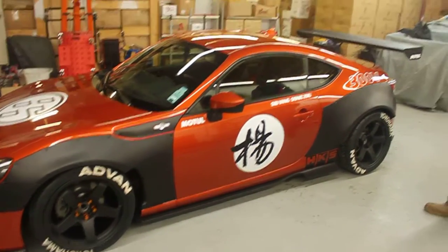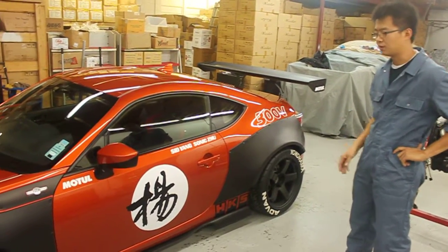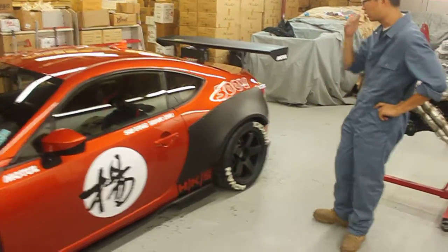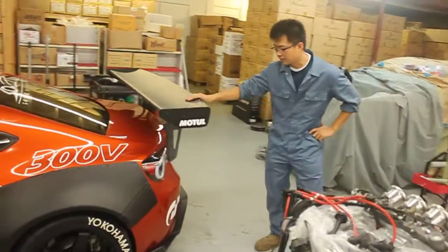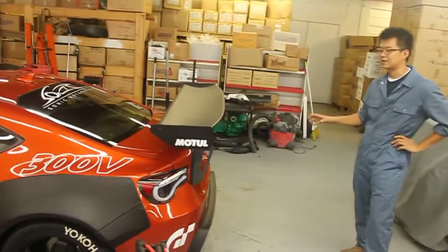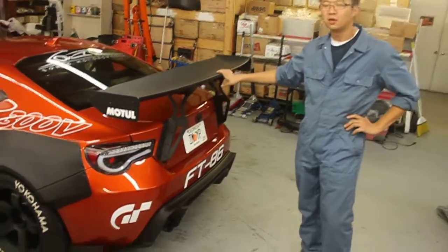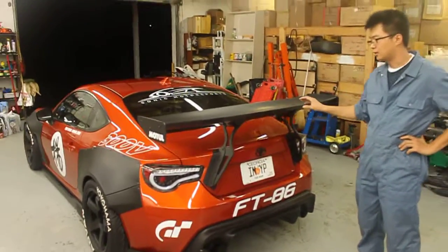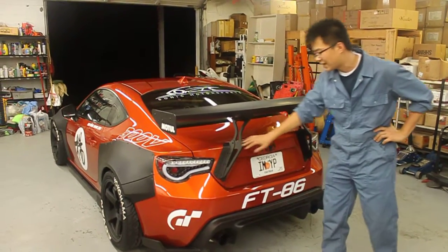And since we're using a lot of HKS products to modify this vehicle, we do have HKS labels appearing on the body. And this is the huge spoiler that comes with this wide body kit. Only this piece is worth $2,000, and it has a different way to mount. Instead of the regular mounting location on top of the trunk, it's actually mounted on the back of the trunk.